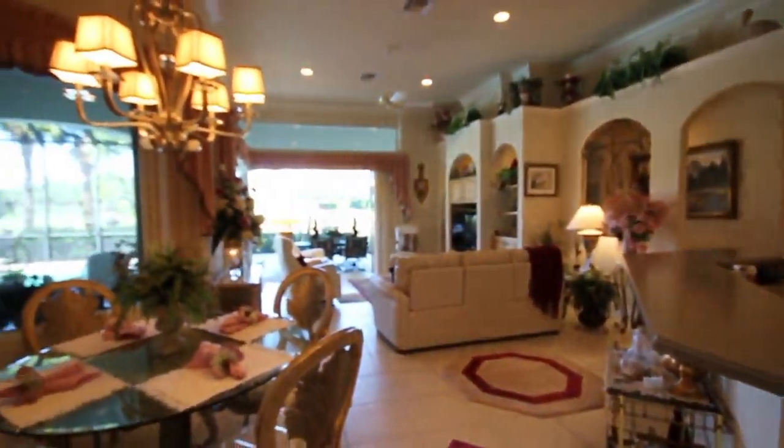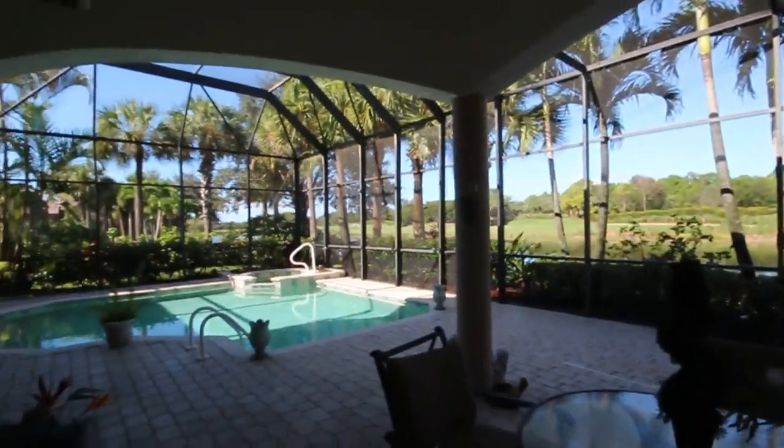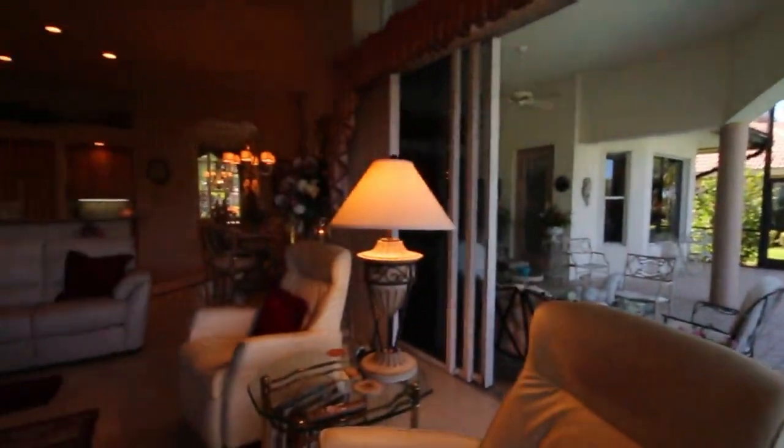Enjoy picturesque views and natural light with a multitude of sliding doors and overhead transoms, as well as access onto the lanai from all rooms on the back of the home.